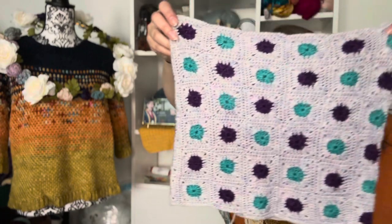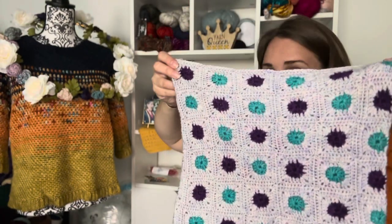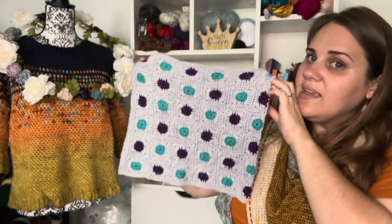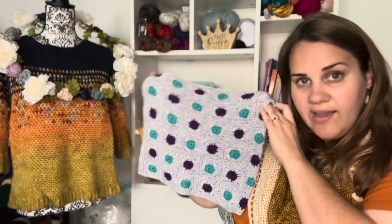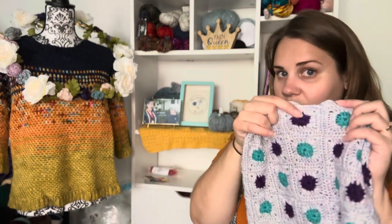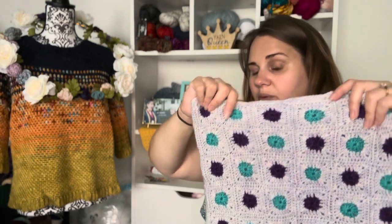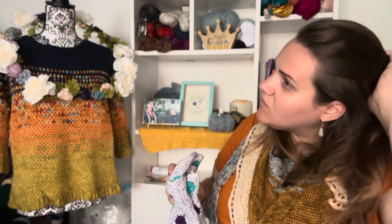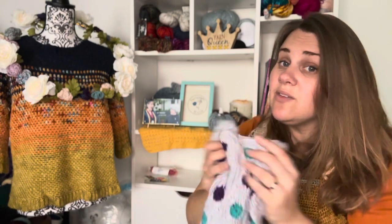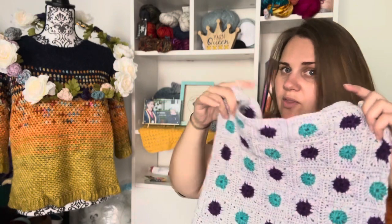So I did a lot of work to finish it. It looks so small. Why did this take so long? Well, because you're doing all of the little centers first, and then you are doing a join as you go. I don't know that it would have been quicker if I had seamed it instead of doing join as you go. This is the first time I've ever done join as you go, where you do most of the square and then you add it in.